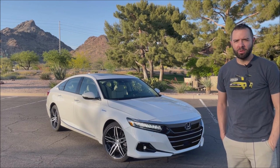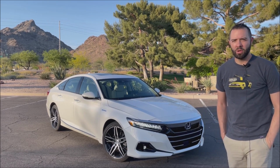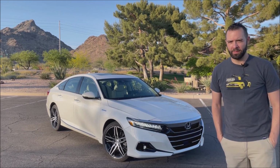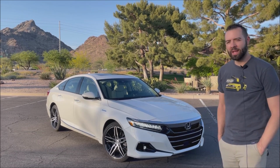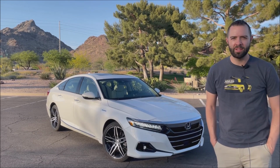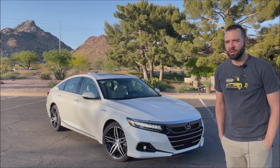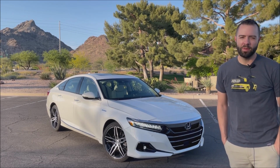I'm going to show you a new car this afternoon. I went from a Honda Ridgeline to a Honda Accord Hybrid Touring that I'm going to show you a little bit about today. This car is pretty stunning in platinum white, and as you see equipped here, comes in about $38,000. But what we'll show you here shortly is just how much bang for the buck you're getting at that price. So come along with me.